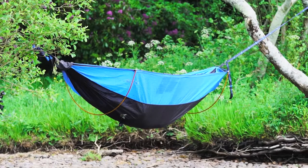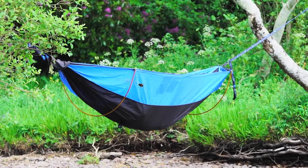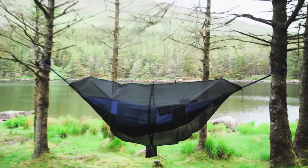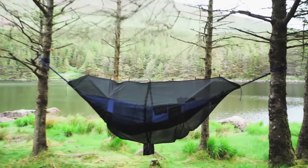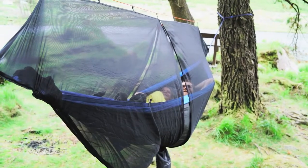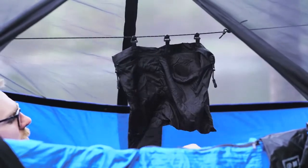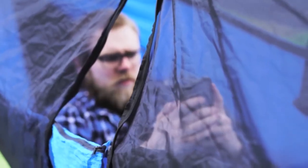We listened when you told us that you were still getting bitten by bugs from underneath. So we designed the bug mesh to go all the way around, 360 degrees of bugless freedom. We don't like to waste any opportunity to add convenience, so we designed the mesh to hang anything you need, including our new fancy organizer for your most valuable items.